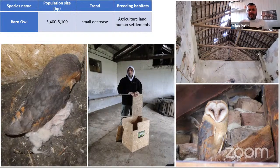So the barn owl is mostly found in different agricultural lands, mostly in lowlands, around and in human settlements. Of course, you know that they're really connected with humans, with us, with our buildings, with our farms, with whatever we do. Actually, barn owl has been following humans in this part, at least in this part of Europe. And all these pictures, of course, are made in Serbia.